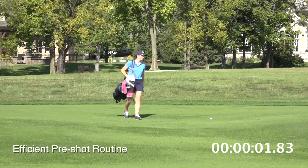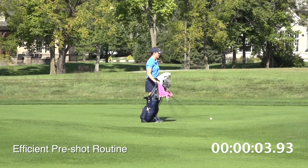The next thing we're going to look at is your pre-shot routine. Now, what is a pre-shot routine? It's everything you do prior to hitting your golf shot. We encourage you to do all of that before it's your turn. Here's an example of a player who's ready to play when it's their turn and one who is not. First, let's see some keys to a player getting through their routine efficiently.